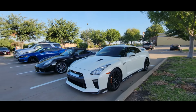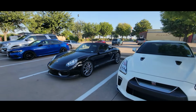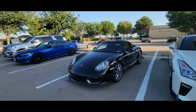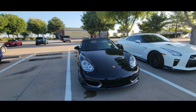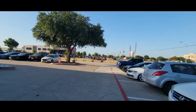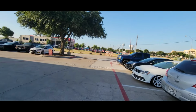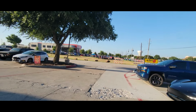Just on our way in, and of course, GTR and Boxster. I think it's a 987 Boxster. Boxster S. Very cool. And I thought I was here early. Do you know this parking lot is already starting to fill up? Not even 8 o'clock yet.